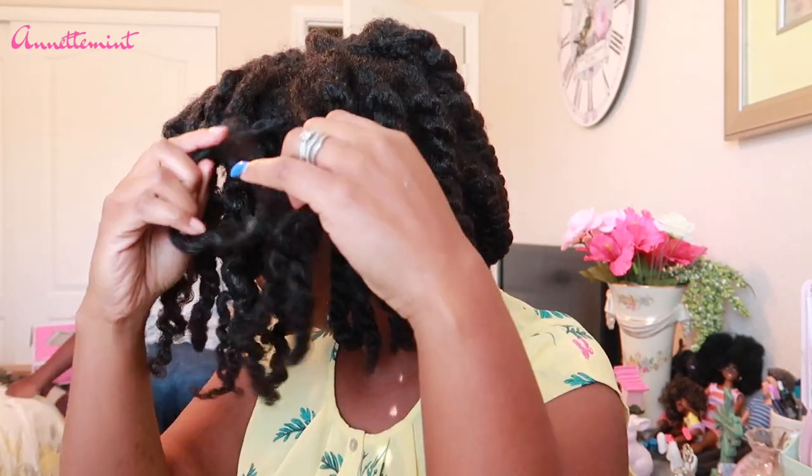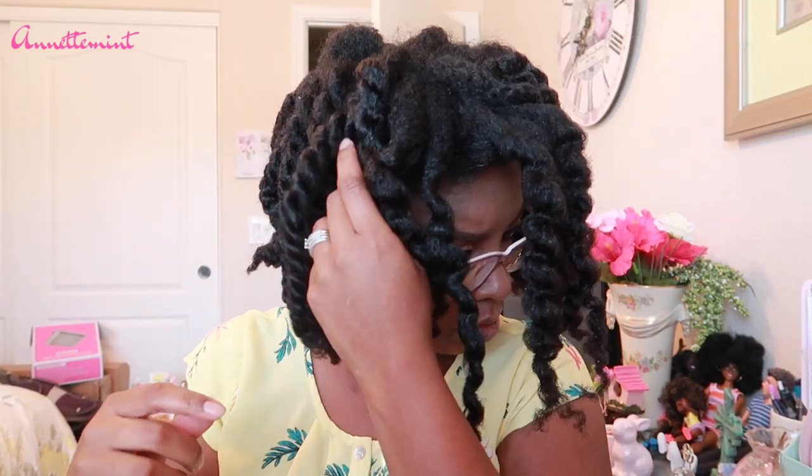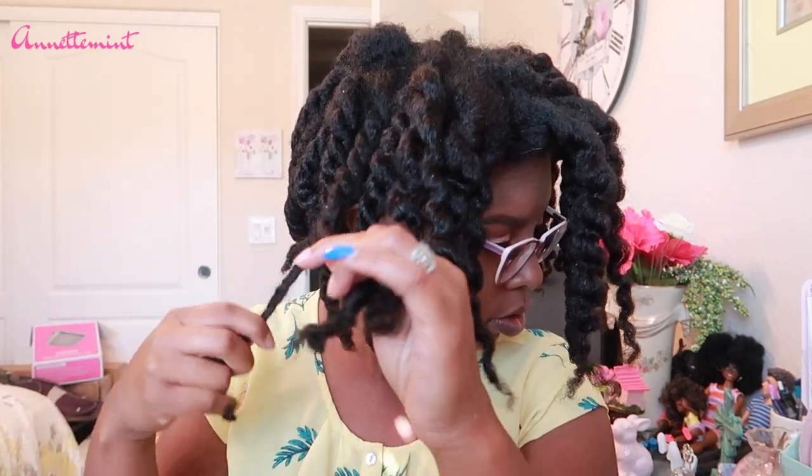So all I'm going to do is just unravel my hair and pull it back. And as I stated, I'm not doing much to my hair, but ensuring that my hair is moisturized, cleansed. That is it.